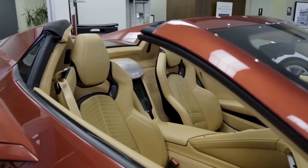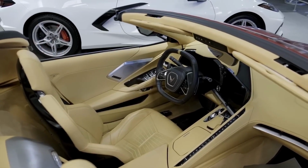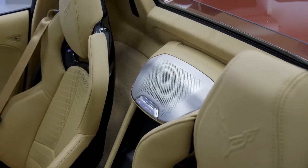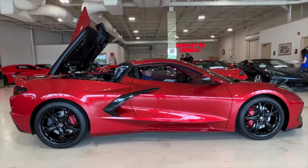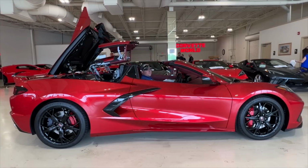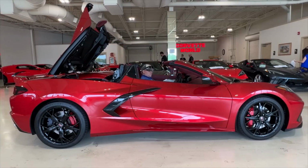Jumping inside, the mid-engine C8 Corvette remains a pure two-seater, and the futuristic interior comes lined with materials such as leather, real metal trim, and imitation suede. It even has a fancy stitched headliner. And get this, the roof of the coupe is removable. One person can handle taking it off, just like in the older Corvettes. And guess where it goes? Right in the trunk, behind the engine.